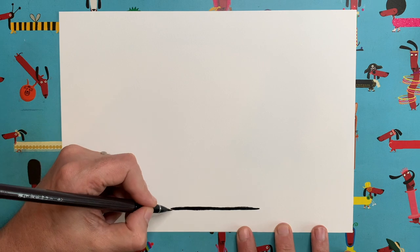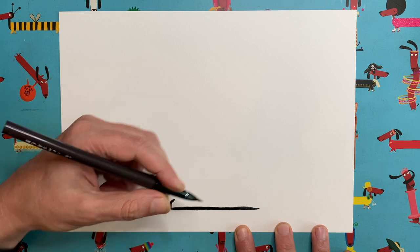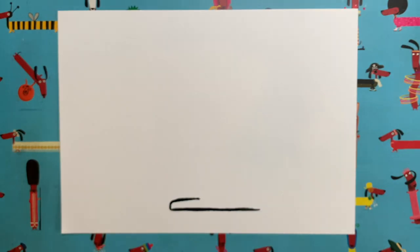The next thing to do is the left-hand end of our line. I want you to go up a tiny bit, curve around, and then go along. Not quite halfway, maybe about a third of a way back along your line, like that.